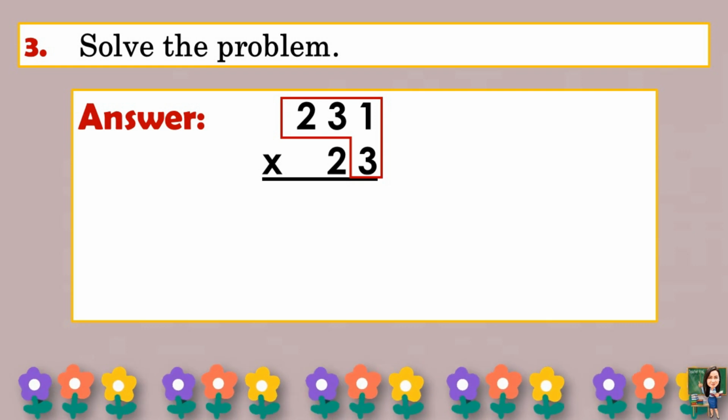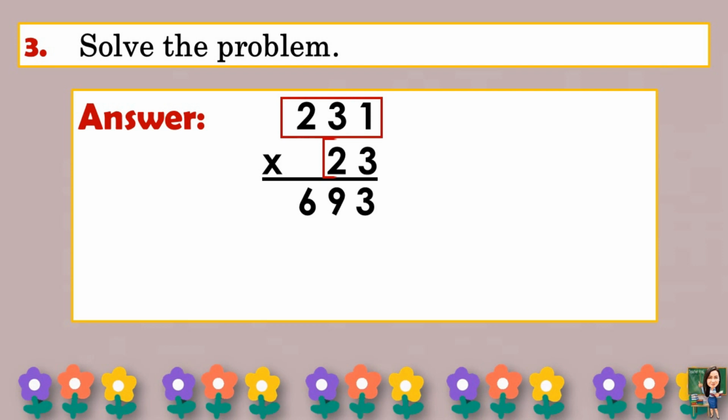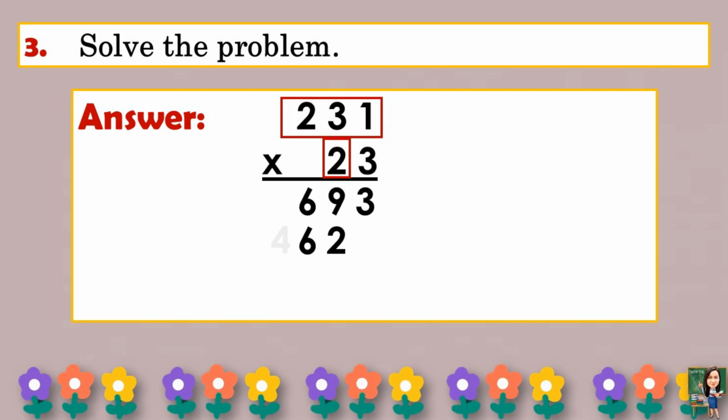231 times 3. Multiply 3 times 1 equals 3. 3 times 3 equals 9. 3 times 2 equals 6. Then, multiply 231 times 2. 2 times 1 equals 2. 2 times 3 equals 6. 2 times 2 equals 4. Then, add the partial products to get the final product.